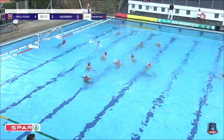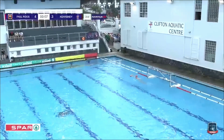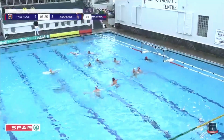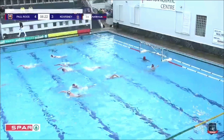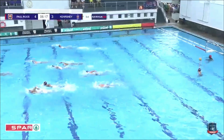Big shot from range. And an even bigger save, Todd, by Hadebe. 5 seconds left on the shot clock here for Paul Roos. Ooh. Testing the goalkeeper there. Saved by the woodwork there, Todd.